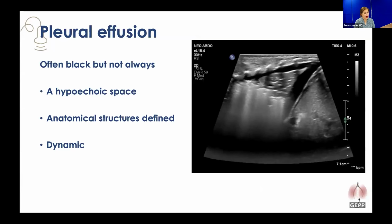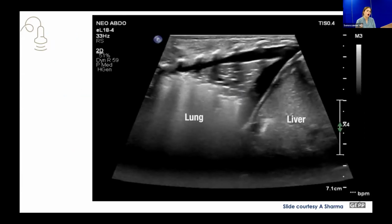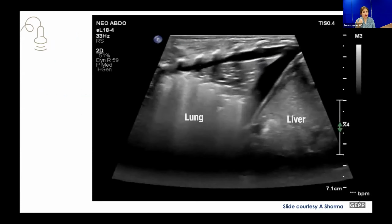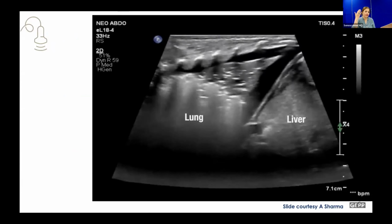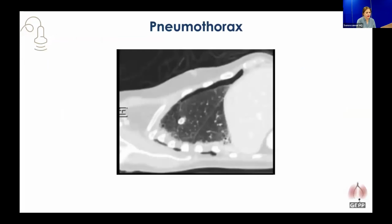Well, free fluid is usually seen as a darker space, a hypoechoic space. The most important thing would be to know where you are, to be able to identify the structures, and know where you are in relation to your diaphragm, which is why it's also very important, when the baby's stable enough, to do a full scan of the anterior, the lateral, and the posterior chest wall. Also, the diaphragm you will see, not only to assess it, but to know whether what you're seeing is above or below. Depending on which probe you're using, you would see different images. But this will usually be darker, not always, sometimes it can be hyperechoic.